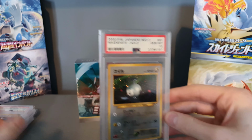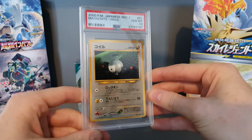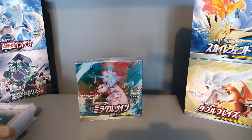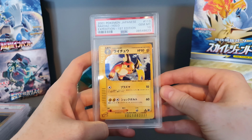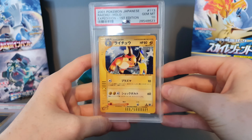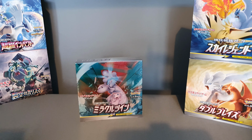Neo 2, very Neo orientated this week. Neo 2 Magnemite holo. Just slowly chipping away at that set. I think I've got 11 of the 20 holos. And again, chipping away at this set, Expedition E1 base set. Nice little sparky mouse. So yeah, they're the cards, or graded cards, I should say.